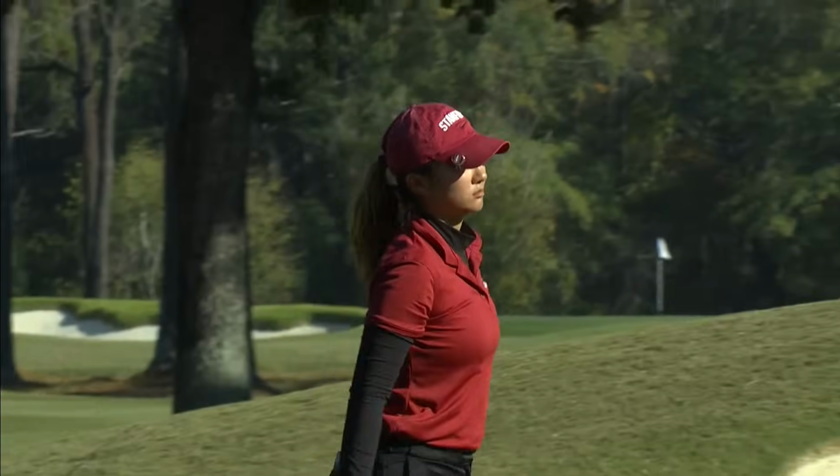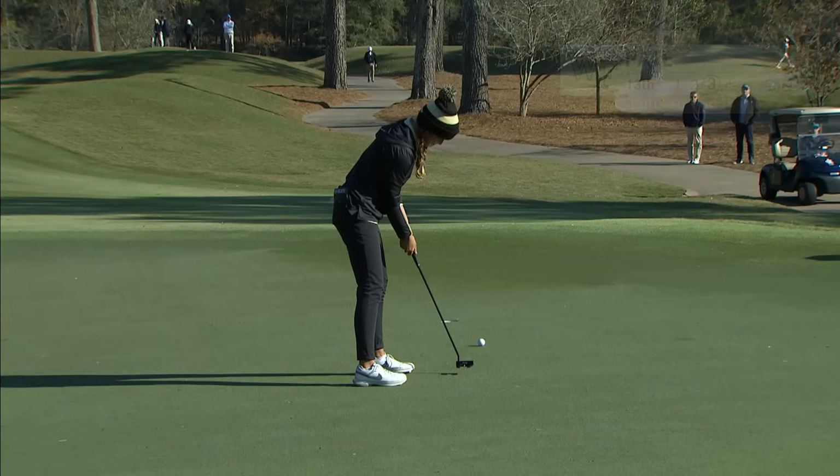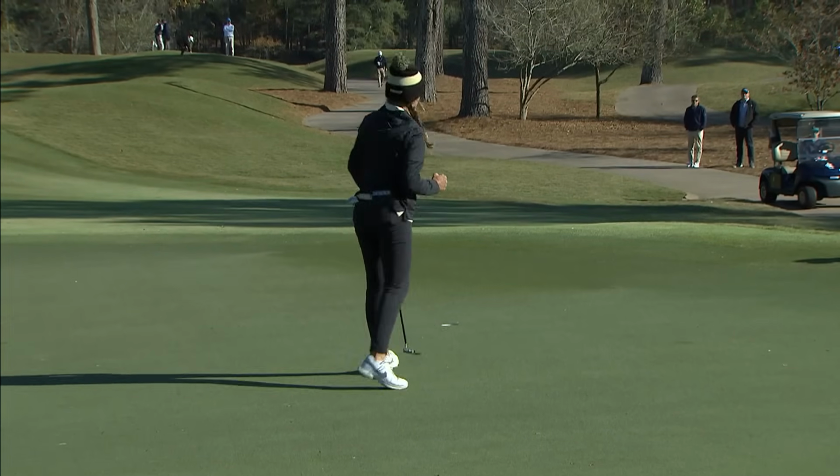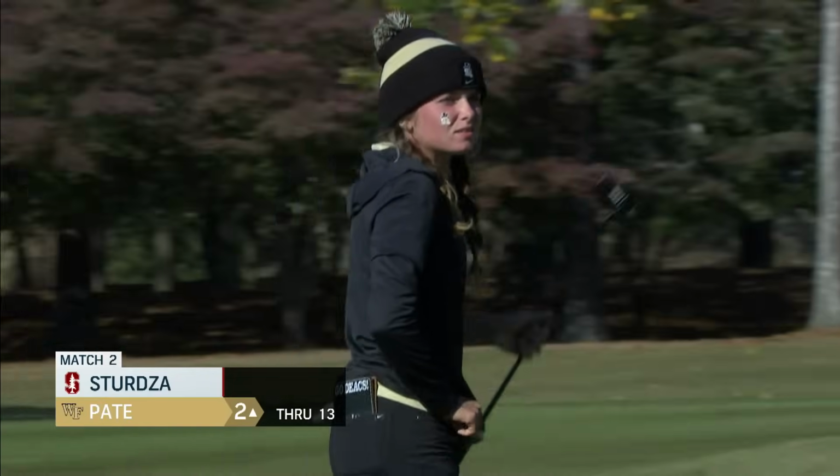Wake Forest 3, Stanford 3. The hole is tied. Wake Forest remains 1 up in the match. 2 putts to win the hole. Oh, well done. Wake Forest 4, and Stanford flipped 5.